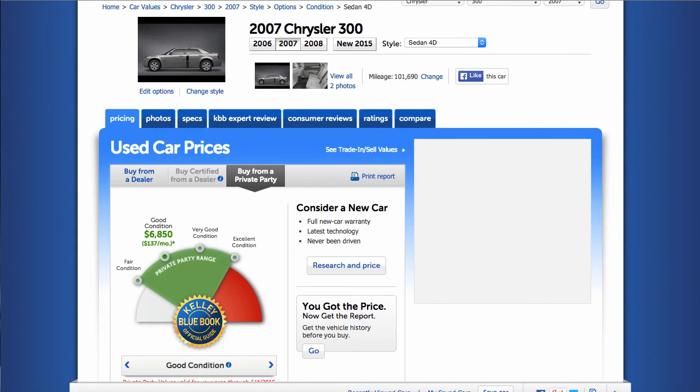The Chrysler 300, this is not going to be your 300C or your SRT8, but it's going to look the same, and you could definitely fool some people out there being an Uber driver. It's going to look great, and for almost right under $7,000, you probably can't go wrong with this one.